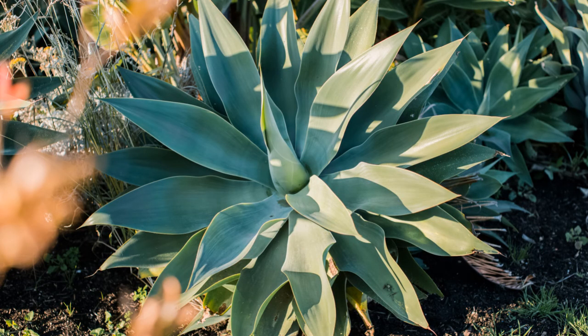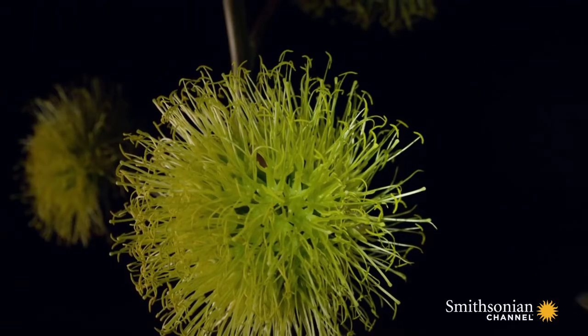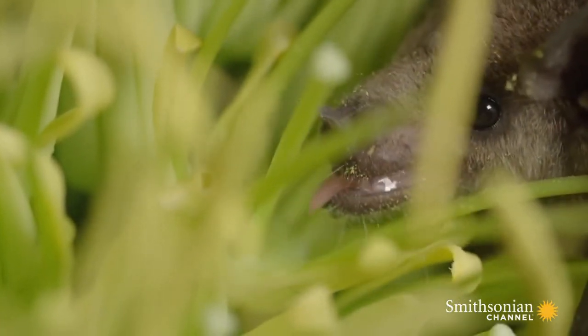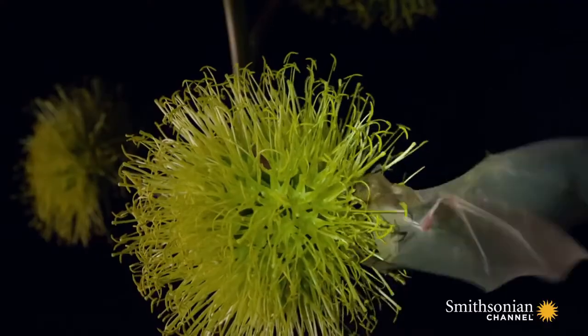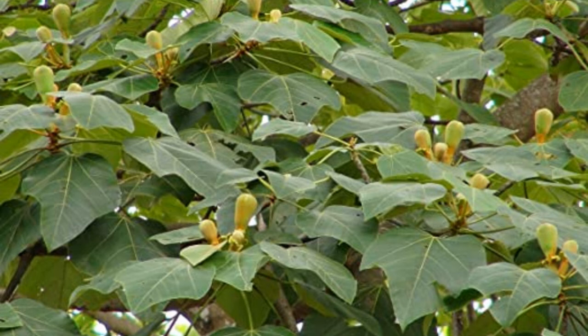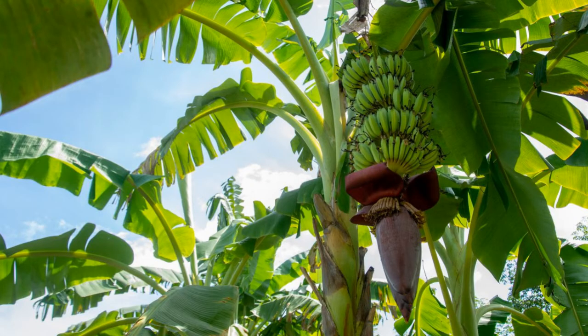One of the clearest examples of this relationship is seen with the agave tree, which is used to make tequila. Bats are agave's main pollinators and will actually time their migration to follow the blooming agave plants from southern United States into Mexico. Other plants, like balsam trees, which produce the lightest lumber in the world, and bananas, which are an important export for many countries, are pollinated by bats.